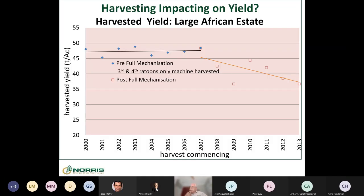second and third returns by machine, and everything else was being hand cut. With the secession of South Sudan, they had a major shortage of labour for cane cutting, and so they made the decision in 2008 to go full machine harvesting. If we look at their yields from then on, it was a downhill slope.